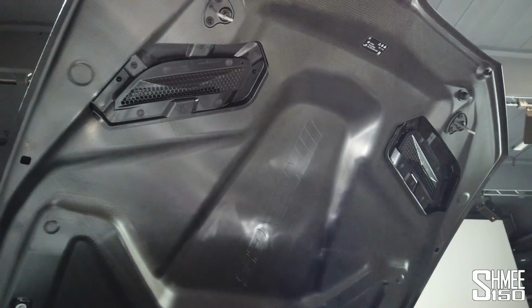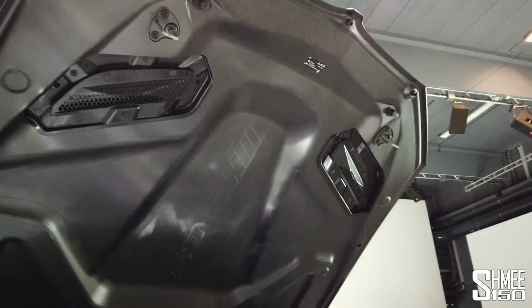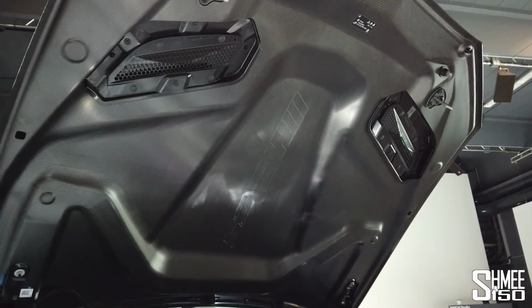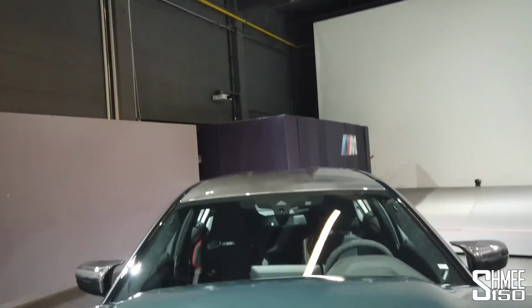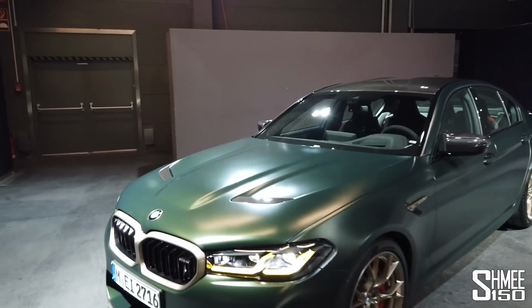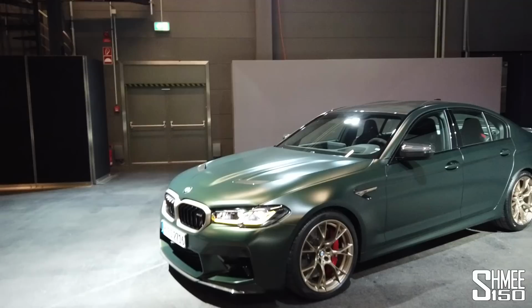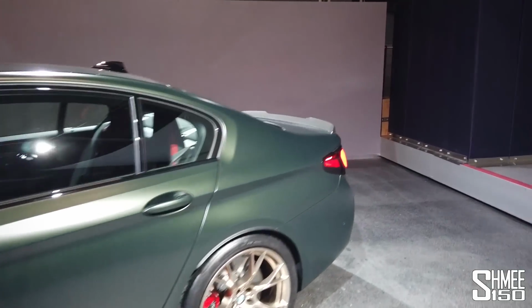But look at that. The M5 CS logo embossed into the exposed carbon fibre of the underside of the bonnet, looking fantastic. Each time you ever open that bonnet up, it is going to be quite an event to see it. Closing it back down though, I think let's head out, just take in this car with the headlights on. It looks amazing, especially with that colour for the wheels. I think it's going to be a very popular configuration.